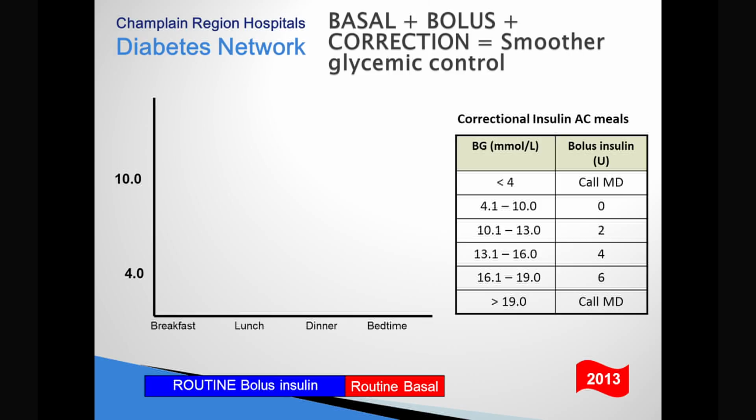because what will happen then if the patient is eating, even though the blood sugar is in the normal range, we would now give the patient a mealtime dose. In this example, we're giving the patient 6 units of insulin. If the sugar is in the normal range, then no correction is required. Then the patient gets 6 units of insulin. If we're lucky, the blood sugar is in target range.